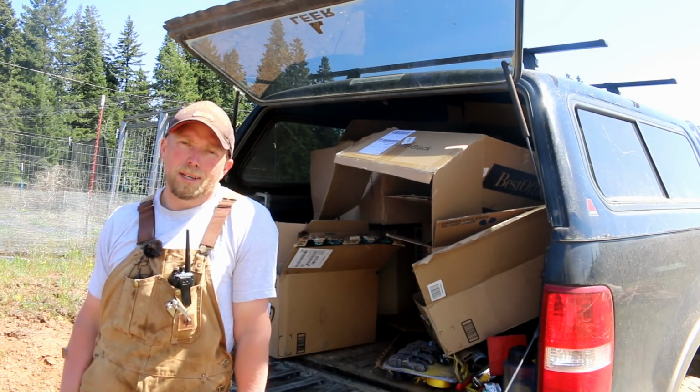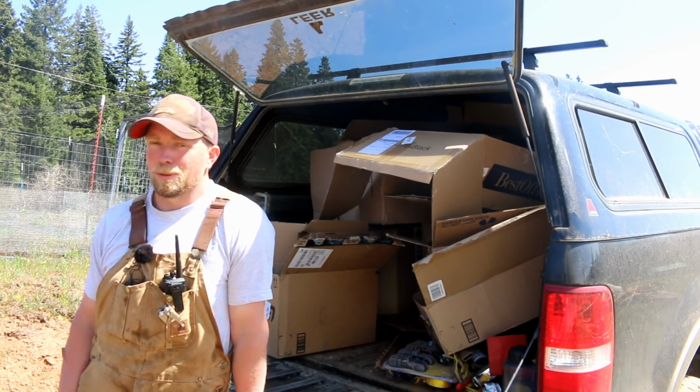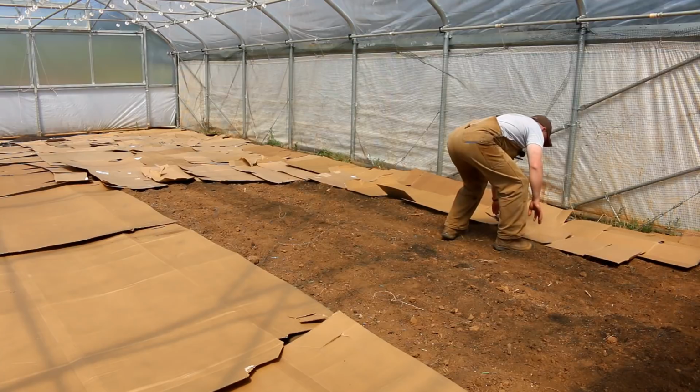So, plan today, get the greenhouse done. That is the plan. Anything beyond that is just me having wishful thinking. All right, so you can see we got a lot of cardboard to still put in here.